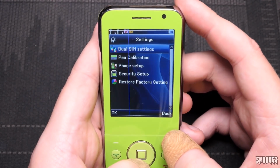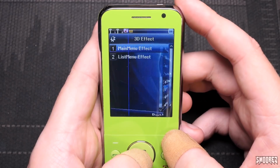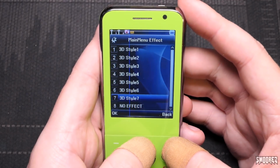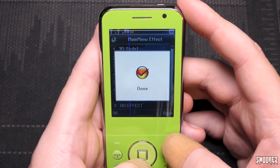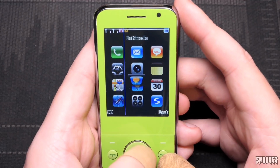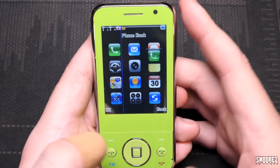In settings, we have the dual SIM settings, pen calibration, phone setup, which we can change the 3D effect. So the main menu has a whole bunch of different styles. So let's just choose style 7, for example, and go back, and there you go. So let me just press the buttons a bunch of times and just watch it go.